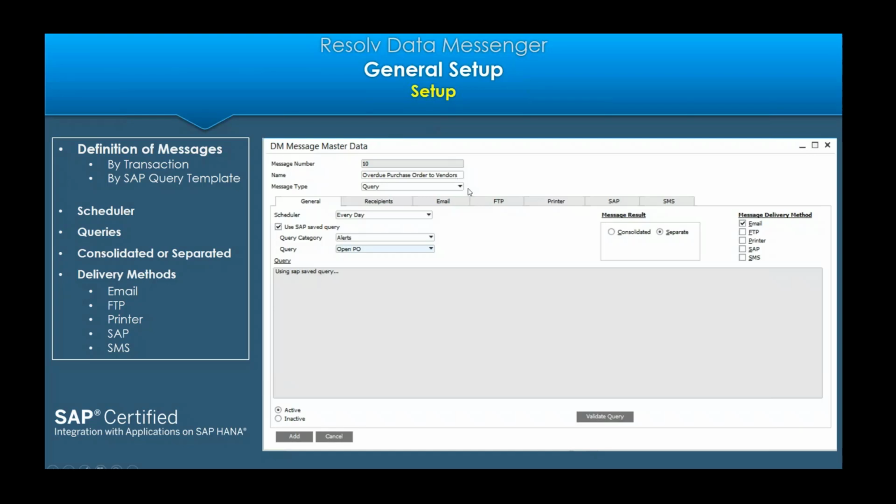You also define, if it is a query, what schedule template it's associated to. So you may want to send emails to your vendors every day or at a specific time for overdue purchase orders that were scheduled to be received yesterday. So that would be one of the examples where a scheduler would be useful. You also then have the capability to define your alerts, which I'll talk about, consolidated messaging or separate individual messages, and your delivery method for this particular data message. So it could be email, FTP, print, SAP message, or SMS text. So this is the default for this template.